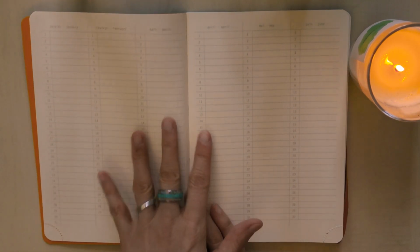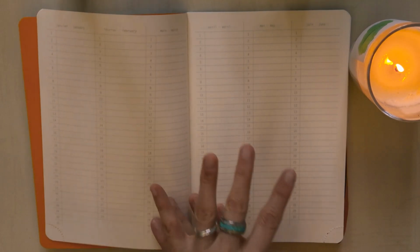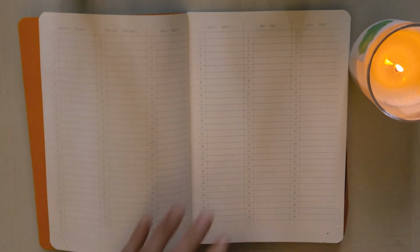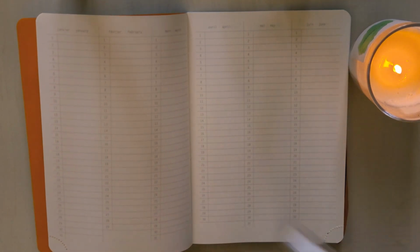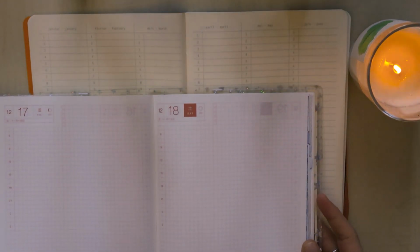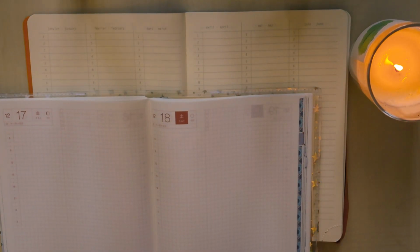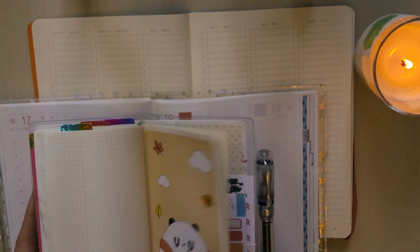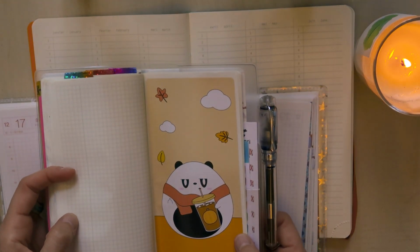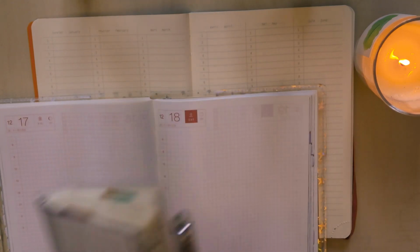First of all, the paper is very creamy, I guess I would say. If we compare it to the Hobonichi Cousin paper, which is white, you will see that there's quite a dramatic difference. And you can also compare it to the paper in a Weeks, and you can see that it is quite a bit creamier and darker than the Weeks paper as well.